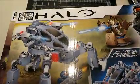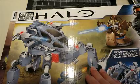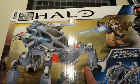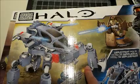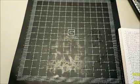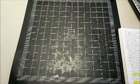But you guys need to look up Halo Mega Blocks on eBay, because there are some of these sets, if you can find them new, they sell for like $300, $400, $500. It's ridiculous. Lord knows I wish I had found those, but I did not, unfortunately. But I will be on the lookout.